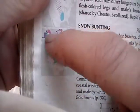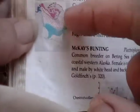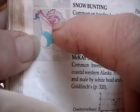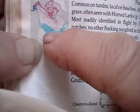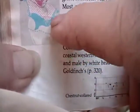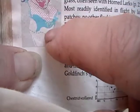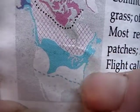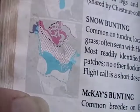See, in the hot red area, the summer, it's way up there at the Arctic and on the edge of Greenland. And it migrates from here to there. And then in the blue, which is the cold time, the winter, it comes down here. See, we're in between the Great Lakes. So there it is, in between the Great Lakes. Snow buntings are way far down there.